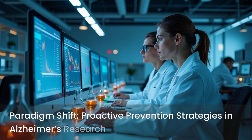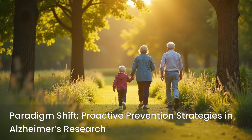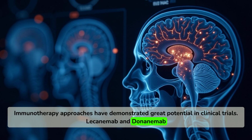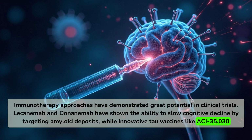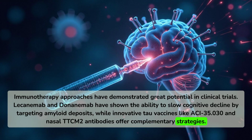Alzheimer's disease research has undergone a fundamental paradigm shift, moving from reactive treatment approaches to proactive prevention strategies. Early biomarker detection creates unprecedented opportunities for intervention decades before cognitive symptoms appear. Immunotherapy approaches have demonstrated great potential in clinical trials. Lecanemab and Donanemab have shown the ability to slow cognitive decline by targeting amyloid deposits, while innovative tau vaccines like ACI-35030 and nasal TTCM2 antibodies offer complementary strategies.